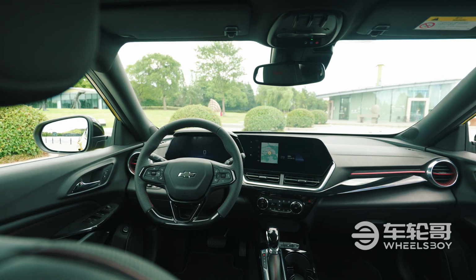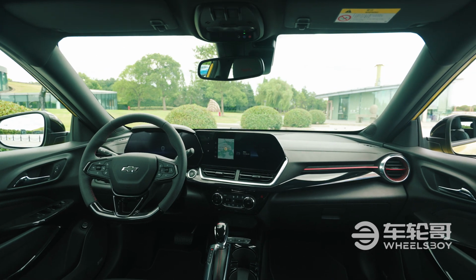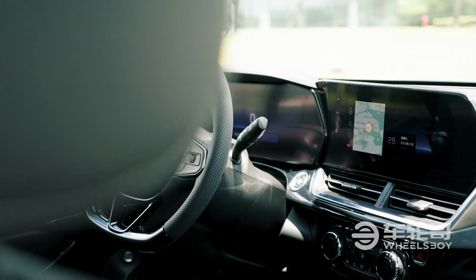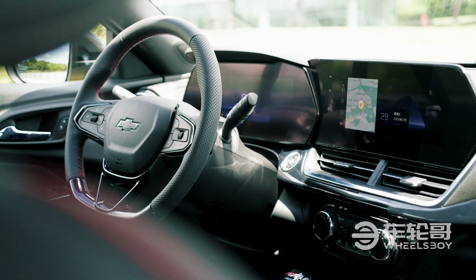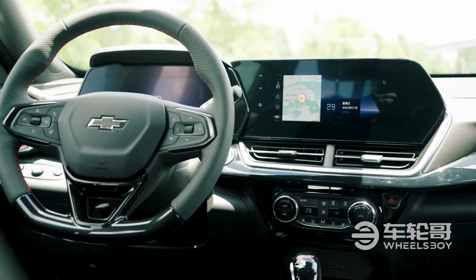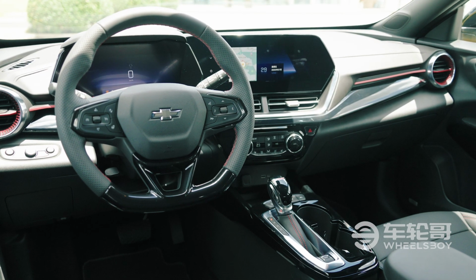The interior styling of the Seeker is more of an evolution than a revolution in terms of the styling language for Chevrolet. The centerpiece is definitely these two 10.25-inch displays. Now, the middle one here is actually tilted about 9 degrees towards the driver, like something you would see in a Mark 8 Volkswagen Golf.